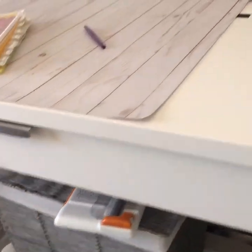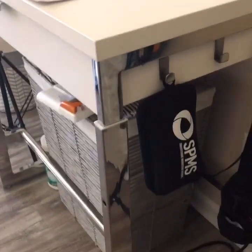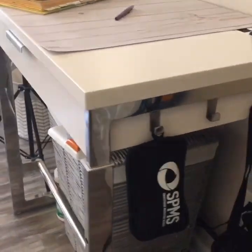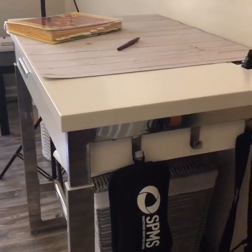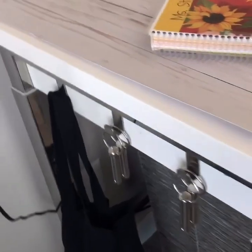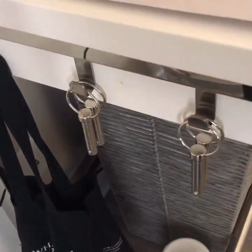Now I like this table because it is adjustable, so I can raise it up if I need to. The only problem is it takes two people to raise it up, so in that regard I'm screwed. But anyway, I can raise it if I need to. And I also like how it has these hooks on the side for some added storage. And these are the keys you put in when you lift up the table, the little lock.